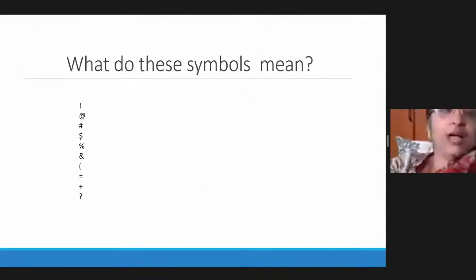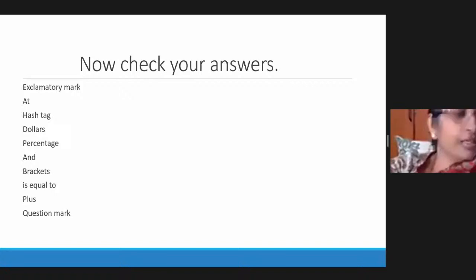Okay, so symbols. I'm sure you know all of them. In case you have a doubt in any of these symbols, post it and I will let you know right away, very quickly. I'm sure all of you know this. Parenthesis and percentage. Yeah. So here are the answers in case you want them. Hashtag maybe is new for some of you. Dollars maybe. The rest is easy, is what is there in the keyboard.